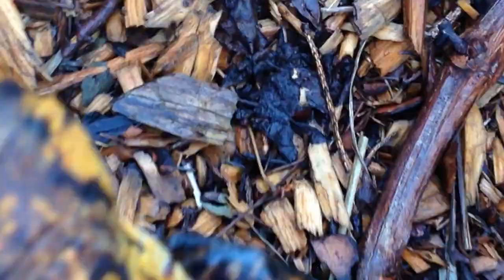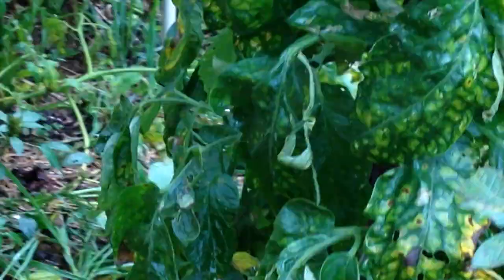Okay, Sparky. They will get really red, and they're really, really good.